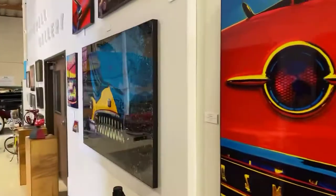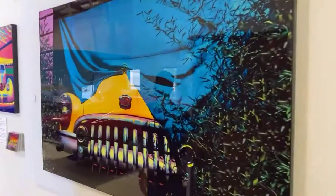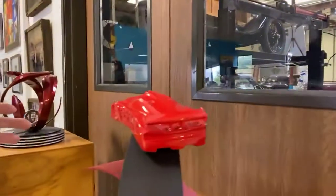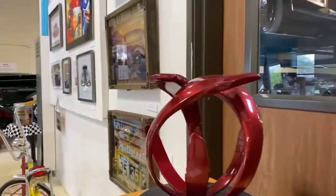This over here is Jane Gottlieb and her photographs. Very colorful, very unique. And of course, Richard Petrushka, who's an amazing sculptor. All the sculpture here, except for one, which I'll show you in a bit, is his work.